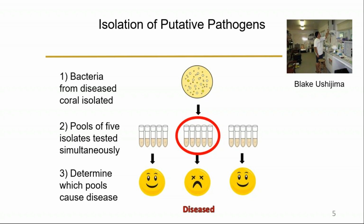But it gave us a few strains of what we call putative pathogens, things that cause tissue loss in the corals we've tested in aquarium assays some of the time. So maybe 10% to 50% of the time. And these have become some of our test strains. So they've been really important for testing the efficacy of some of the probiotic bacteria.